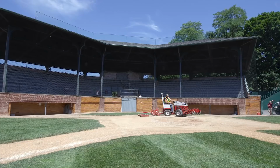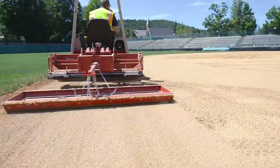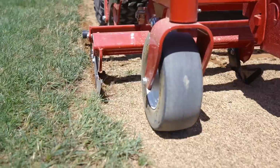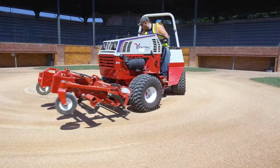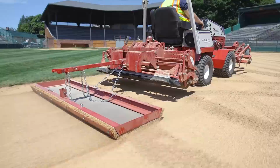The Renovator Groomer, you're grating, you're rolling, you're breaking up clumps, you're brushing them around, and you're grooming it all behind that. And that is all in one attachment. It has a cutting bar on the very front of it, and when it comes to a high spot, it shaves it off. This machine breaks up the clumps behind it. It follows its own path, and it's solid and steady without having any blips or errors.